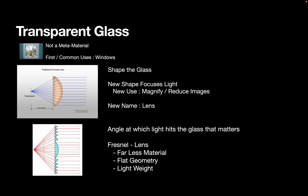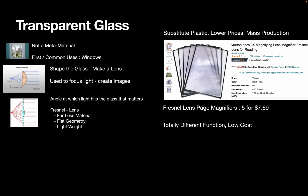So that's a Fresnel lens, and that operates really well. The interesting thing is, once you've come up with that particular shape, which is useful, you can even use that same shape with a different material. You don't have to use transparent glass. You can use transparent plastic. And if you were to do that, you can lower the cost significantly even more, right?